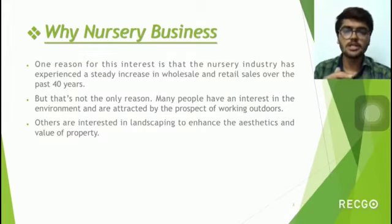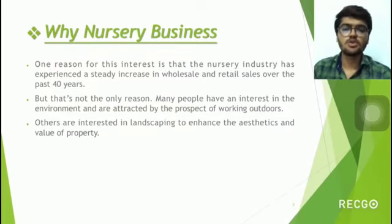One reason for this interest is that the industry has experienced a steady increase in wholesale and retail sales over the past 14 years. But that's not the only reason. Many people have an interest in the environment and are attracted to the prospect of working outdoors. Others are interested in landscaping to enhance the aesthetics and value of property.